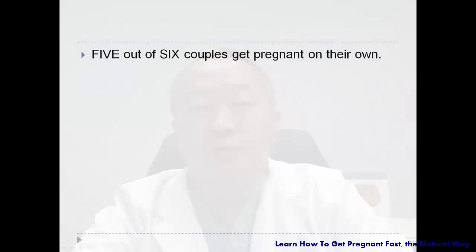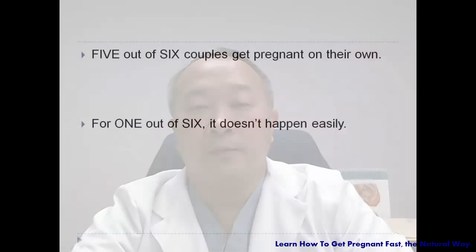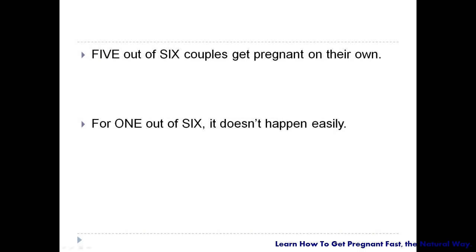Well, that is true for 5 out of 6 couples. For them, it just happens naturally, pretty easily. But for 1 out of 6 couples, sadly, that's not the case. And so the majority of people are insensitive to what infertility couples suffer, and that they actually have to think about why it's not happening and think of what they can do.